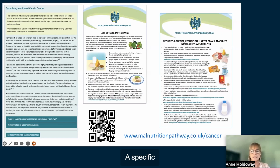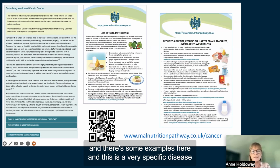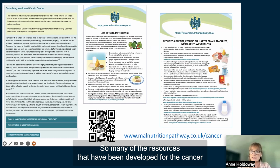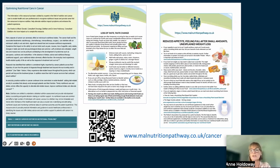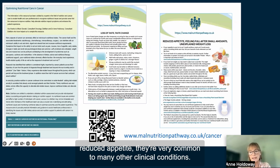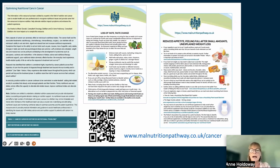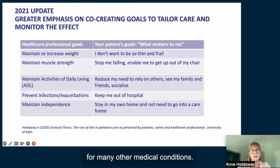A specific development in the past year has been the development of the cancer resources, and there's some examples here. And this is a very specific disease area where we know nutritional issues are commonplace. So many of the resources that have been developed for the cancer pathway, such as loss of taste and taste change, reduced appetite, are very common to many other clinical conditions. So although they were developed as part of the cancer pathway, we do find that they're very relevant to managing disease-related malnutrition for many other medical conditions.